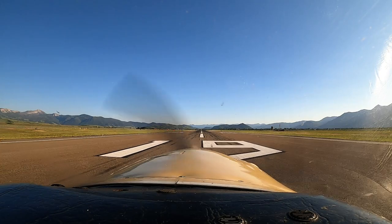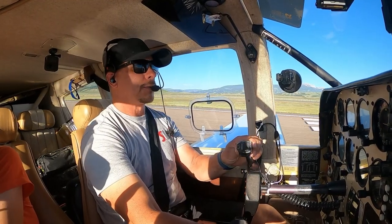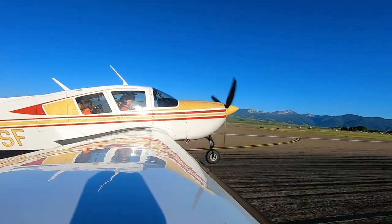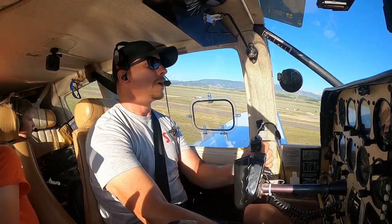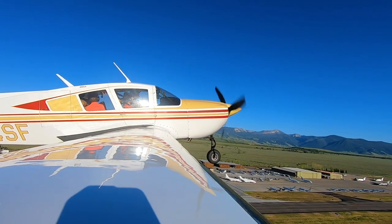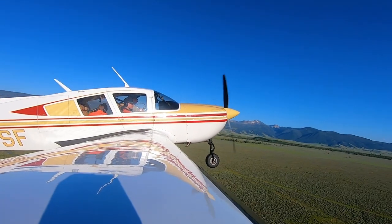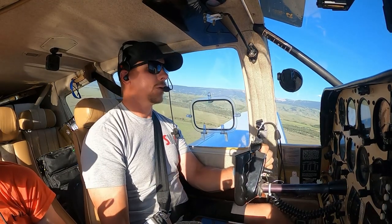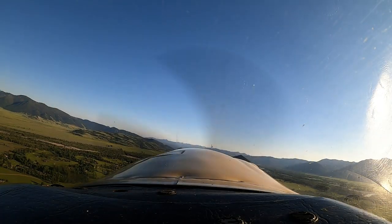Power coming in. Airspeed's alive. There's 80, gently pull back. Flaps are already up. We'll wait until we get no usable runway. And no usable runway, gear up. And Block 4 Sierra Foxtrot, for departing traffic, Allegiant behind you, start your left turn out. Left turn out, 14 Sierra Fox.